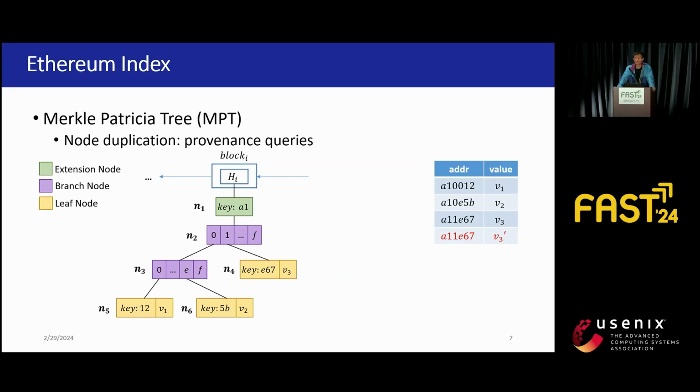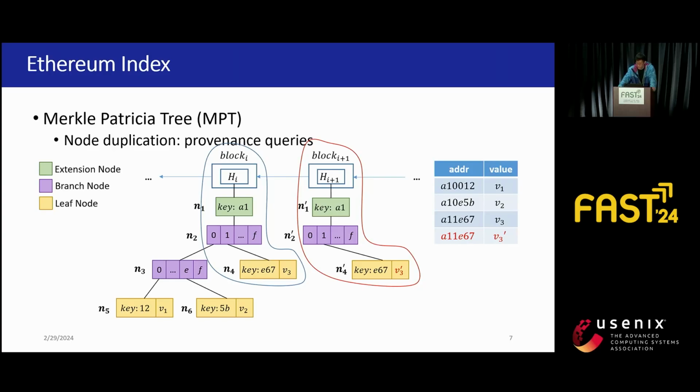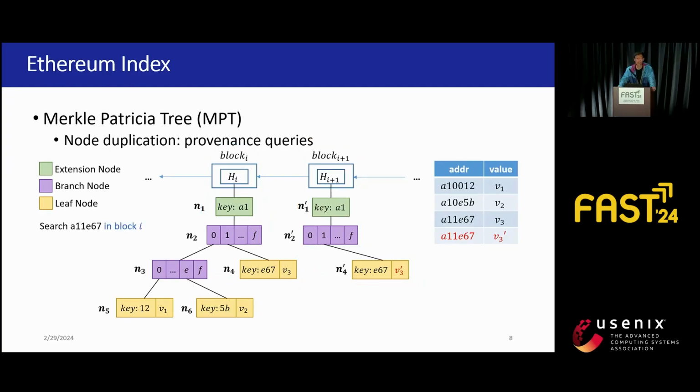To support provenance queries, MPT adopts the strategy of duplicating the nodes in the update path. In this example, in block I+1, updating the address A11E67 with the updated value V3 prime introduces the new nodes N1 prime, N2 prime, and N4 prime, while the corresponding old nodes N1, N2, and N4 remain. In this case, we can easily search the historical data. To search A11E67 in block I, we can follow the tree nodes N1, N2, and N4.